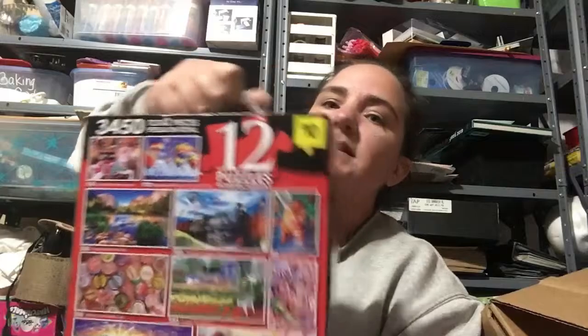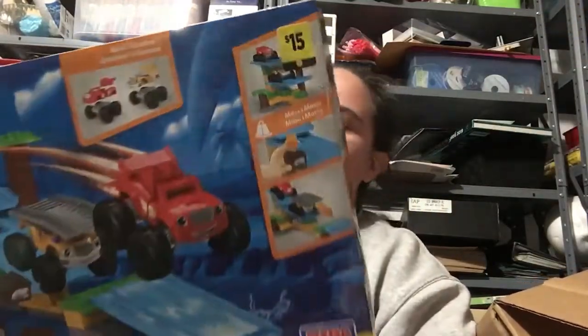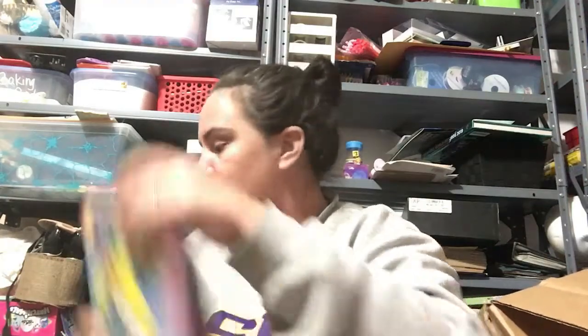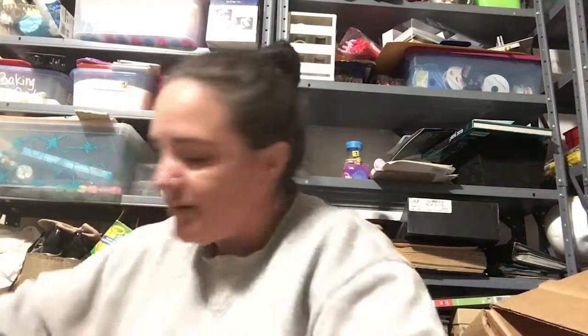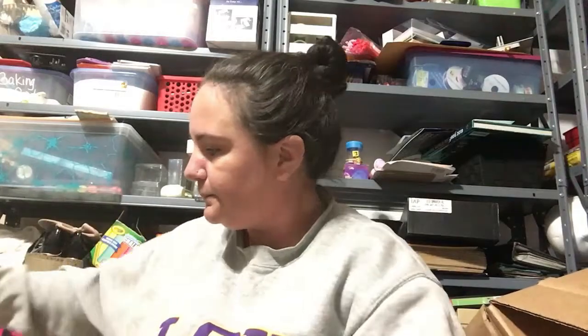Then I have the puzzles. And then the last thing in here is a Blaze Lego set. So, I think a little kid would definitely like that Blaze set. And then in the other 2 boxes, again, a lot of it's similar. There are some things that are different. But hopefully the kids enjoy it anyway.